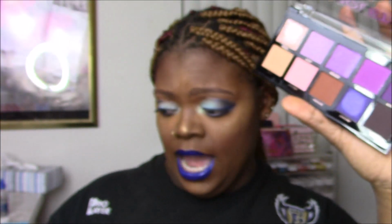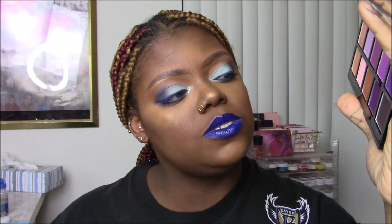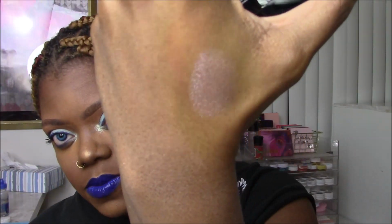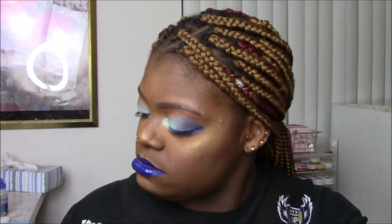So I know lavender, lilac eyeshadows are kind of hard to make, and purples are usually tough. But Profusion did really well with this one as well. Whoa is a little sheer, but it can be built up to a really pretty iridescent pink. That's what it looks like. Or you can wet your brush. It's up to you.